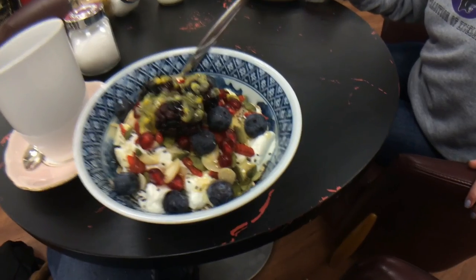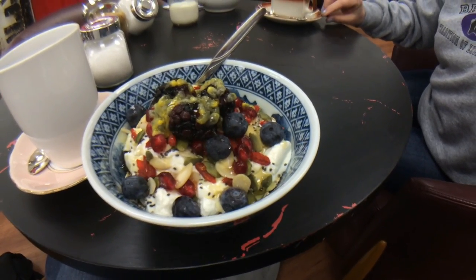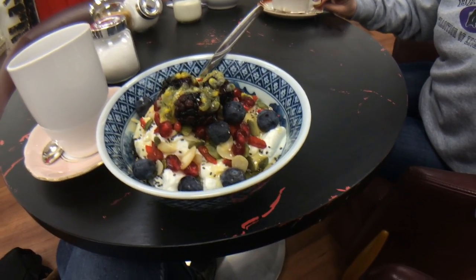Really great. And everyone should come here because they do great yogurts. What's the speciality yogurt? It's the superfood granola yogurt.